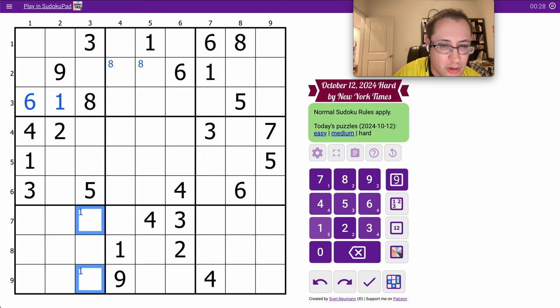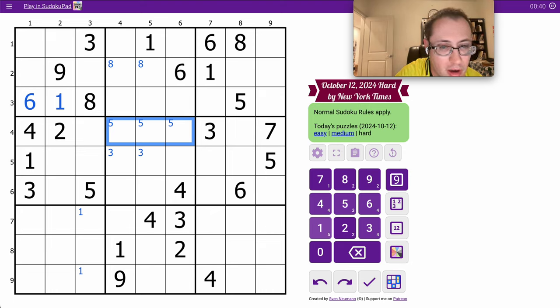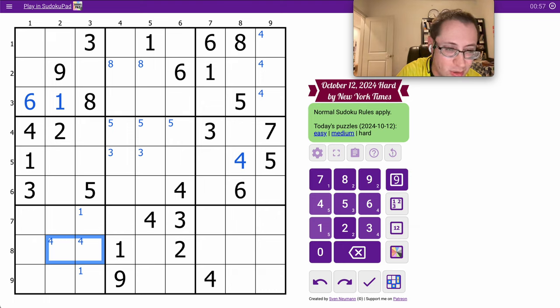And then in the middle rows, I'll get a 3 and a 5. Goes up here in row 4 instead of row 5. And I can place a 4 in region 6. On the bottom, I'll get a 4. Is that all I get? I think so.